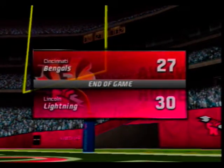That's the end of the game. The final score is the home team 30, the Bengals.